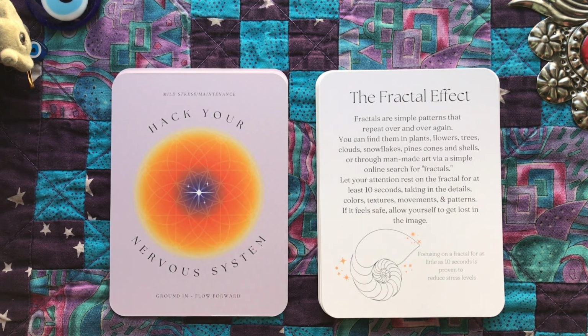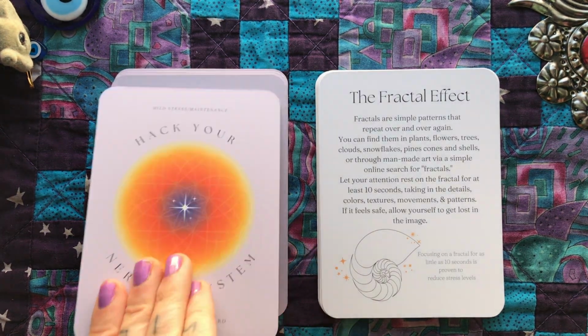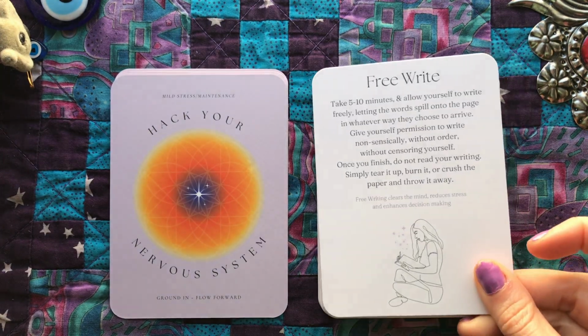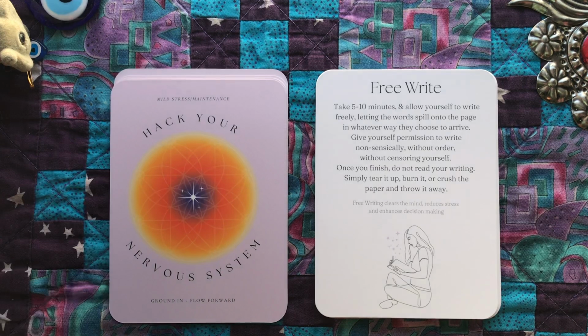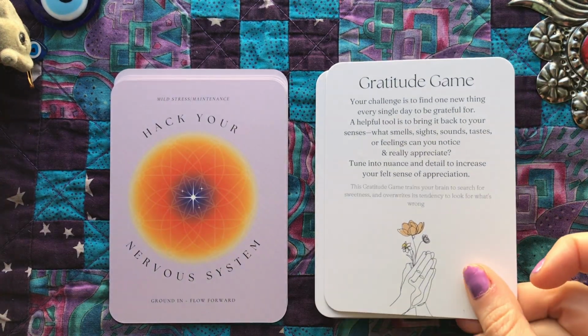Anyway, fractal effect. So this is about fractals. Focusing on a fractal for as little as 10 seconds is proven to reduce stress levels, which I love this one because it's a wonderful excuse to buy a fractal themed deck. And there are many, and I have some too. So maybe I'll make a fractal deck video at some point.